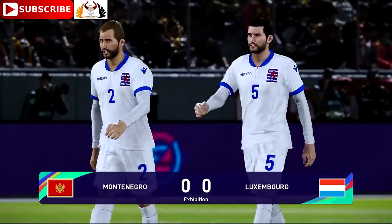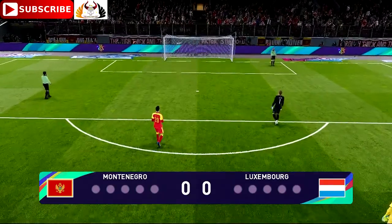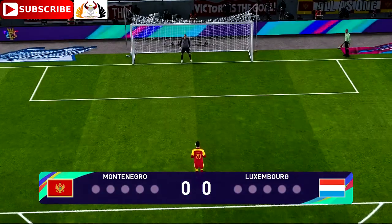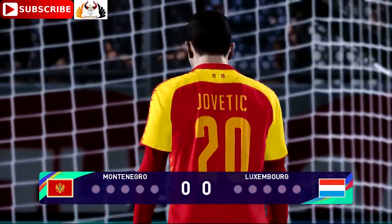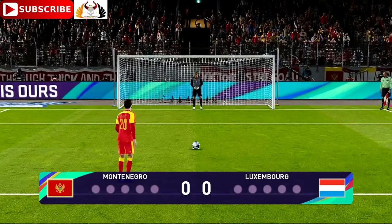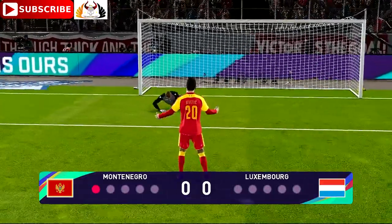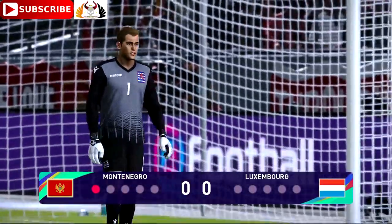Well, energy levels and stamina were great during extra time, and the emphasis was very much on trying to win it. Real tension here, then, as the first man readies himself. So the ball is placed on the spot. Jovetic will go first. Keeper's read that beautifully. I think the keeper's done really well to save that. He deserves a pat on the back from his teammates.